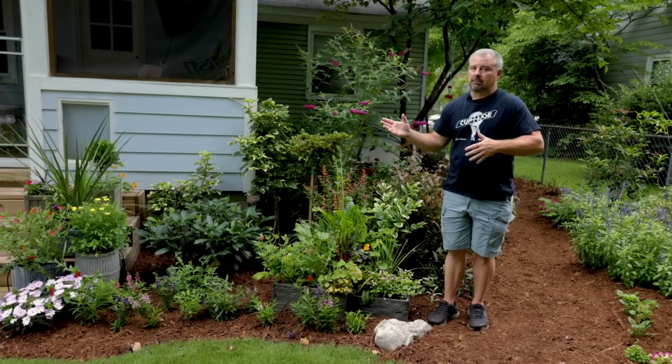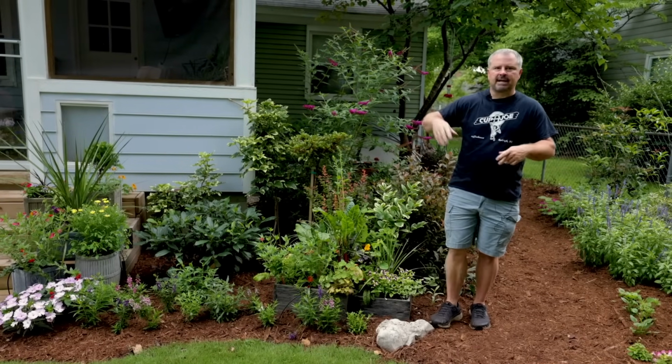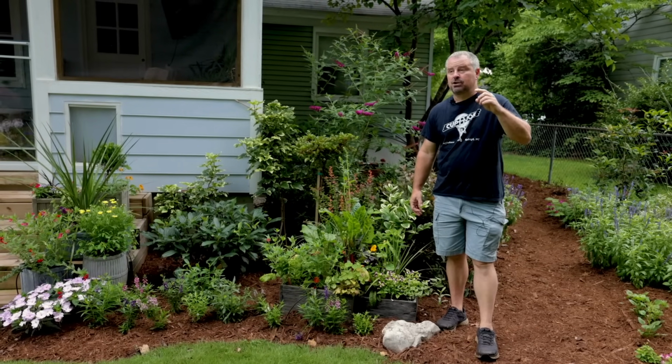The things that flower all summer, you gotta be careful that it's not something that just flowers once and it's done. But the things that you put in containers that flower all summer, they can get pruned occasionally. And then they will use less water.